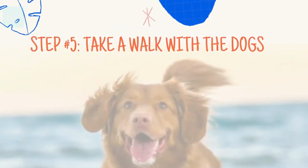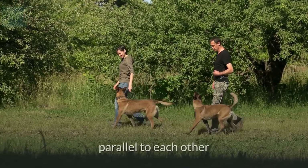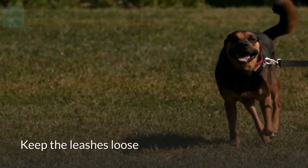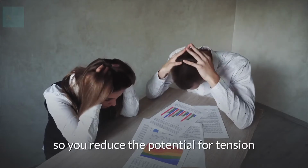Step 5. Take a walk with the dogs. Take both dogs for a walk, parallel to each other with a different person handling each dog. Keep the leashes loose and give the dogs room to move so you can reduce the potential for tension.